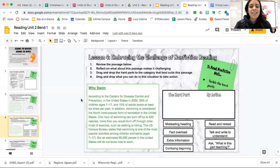I want you to reflect and think about what's making it challenging for you. Maybe you want to take notes or use some of the strategies together, but figure out what is difficult. Then you're going to drag and drop the hard parts category that best suits, and then drag and drop what your action plan will be.